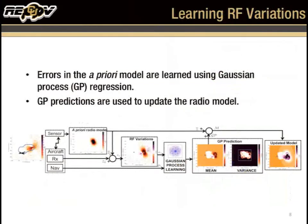By comparing the ferry's measurements with the a priori RF model, a Gaussian process can learn the RF variations in the environment. That is, it can learn the errors in that a priori estimate. The predictions of the Gaussian process are used to update the radio model, which the ferry planner uses in the next iteration.